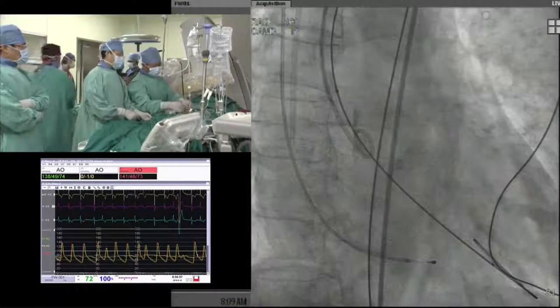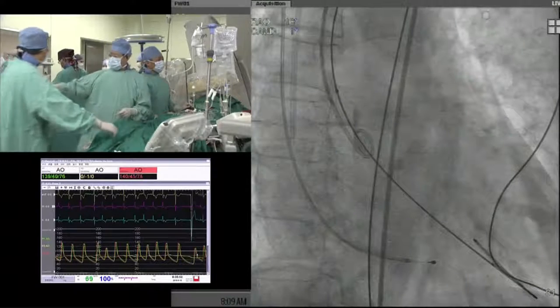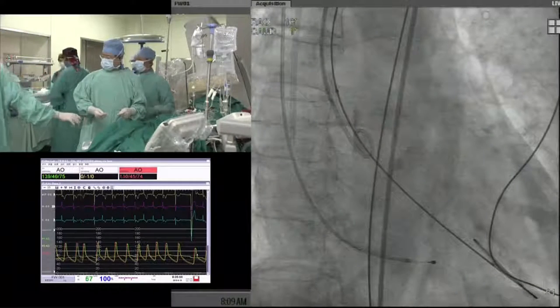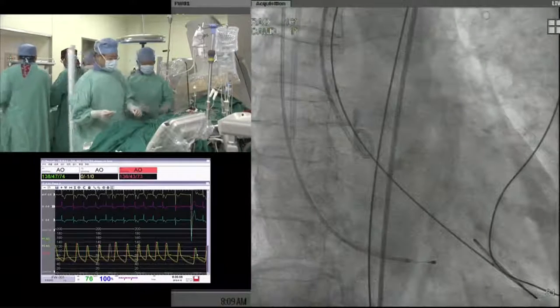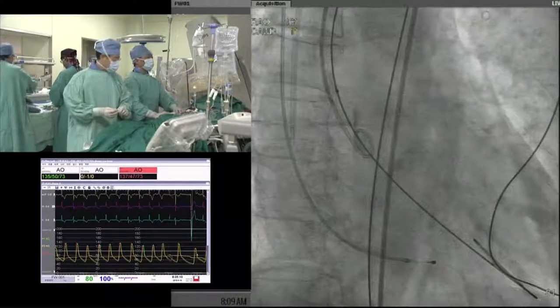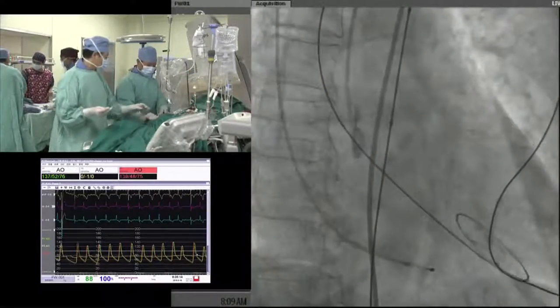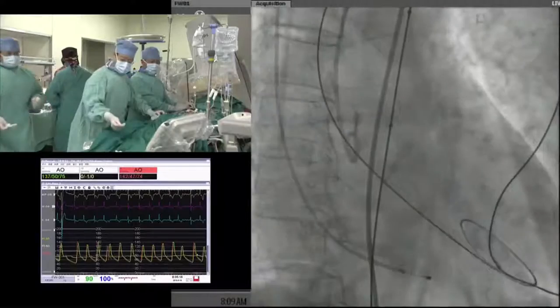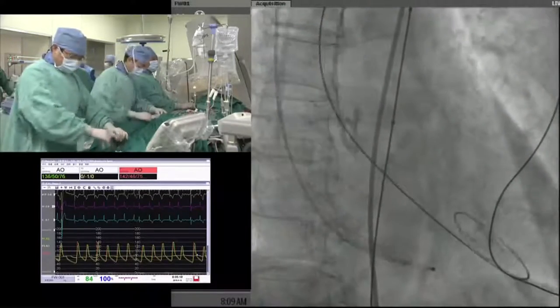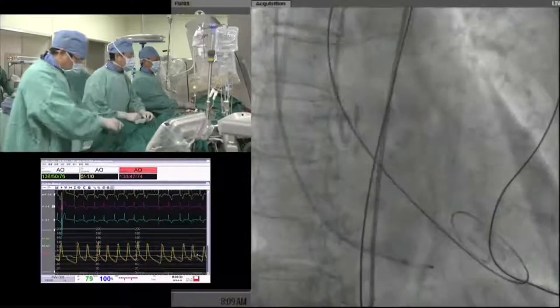Do you think a smaller balloon can be tried? Okay, maybe we can try the 18. Yeah, so we take out. That was a 20 millimeter balloon? Yes. Yeah, this is a 20 millimeter. We will change to the 18, the smaller.